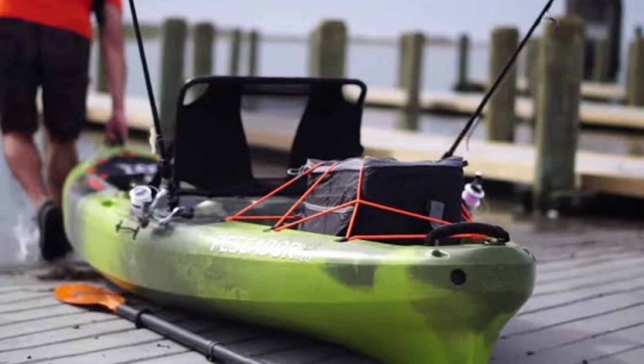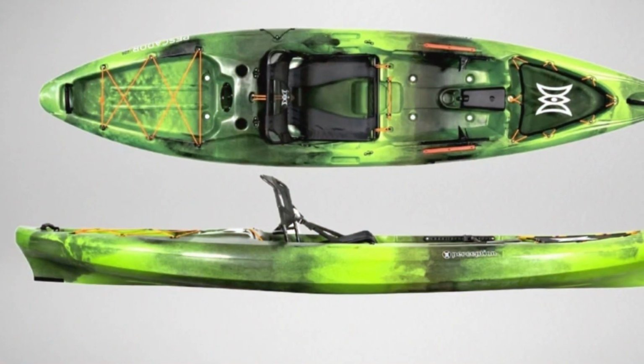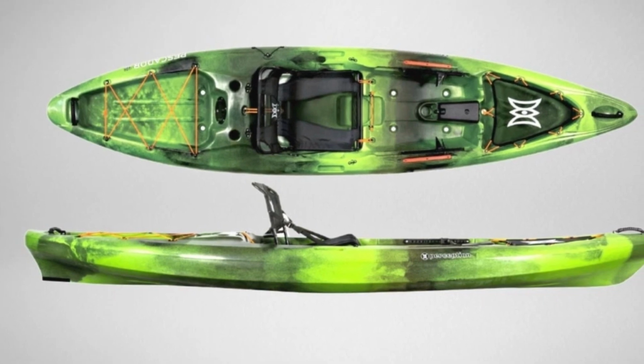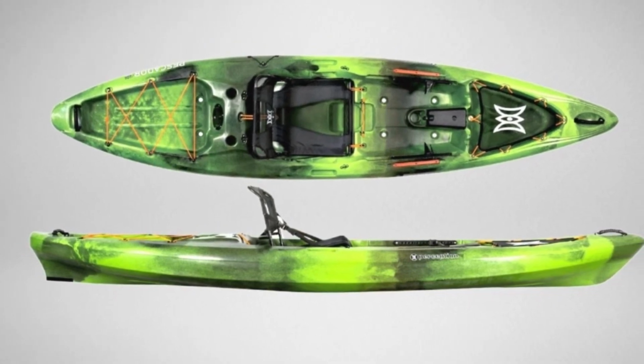Specs and features. Type: sit on top. Person capacity: 1. Material: roto-molded polyethylene. Weight capacity: 375 lbs. Weight: 64 lbs.